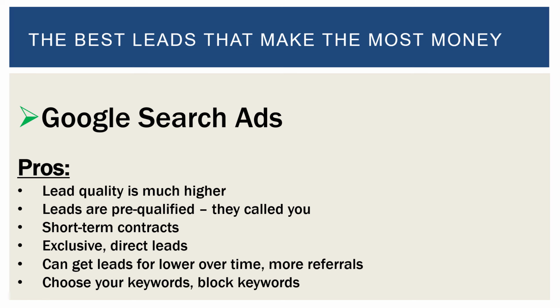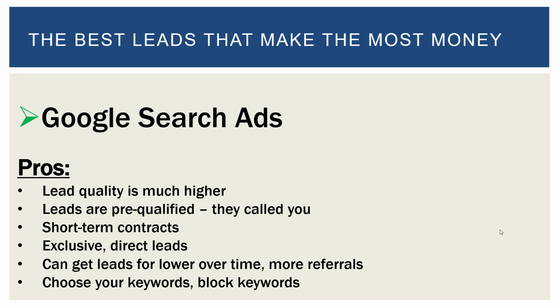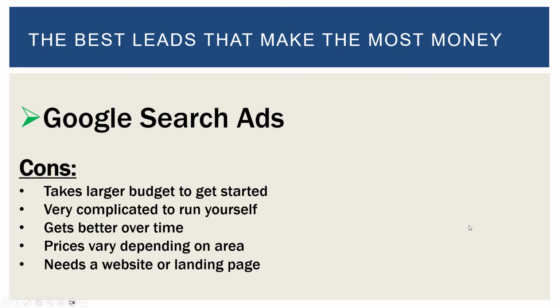Whereas showing at the top of Google for SEO, that is a good option, but it can take 6 months to a year and a substantial investment. Either you do it yourself and learn SEO inside and out, or you have to hire an SEO company, which can work, but it's a very long-term, expensive play, whereas Google search ads can get you leads much faster.